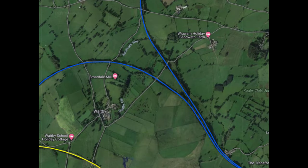We're just moving north out of Kirkby Stephen now, and I'm just looking at that road that goes over the top of both lines.